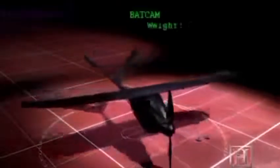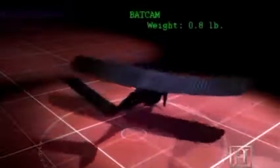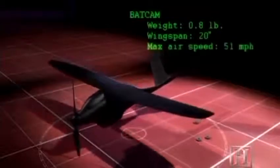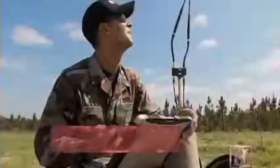Its carbon fiber body is extremely lightweight, and it can be assembled and launched in seconds. The Batcam weighs in at a minuscule 0.8 of a pound. Its wingspan is 20 inches, and max airspeed is approximately 51 miles per hour. A rugged notebook computer sends commands to the MAV and displays real-time video. The operator flies the drone remotely or commands it to fly autonomously to pre-programmed coordinates.